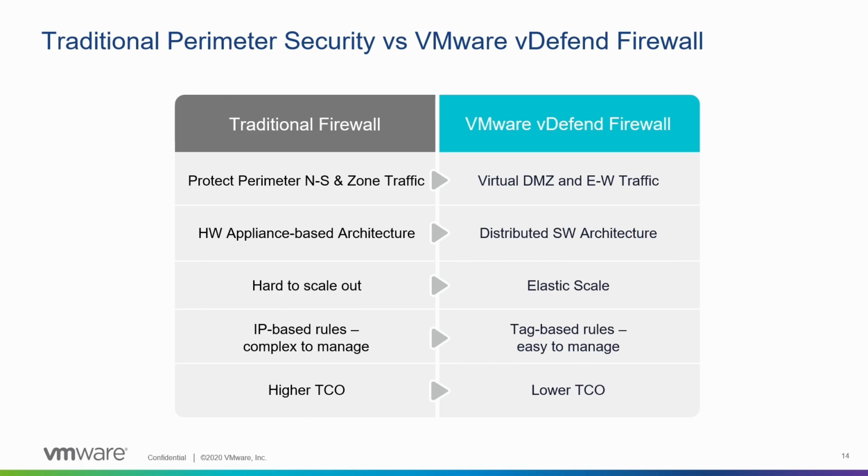But when you have the vDefend firewall, it's a distributed software architecture. So what does that mean? Well, that means that as we add more hypervisors into the NSX vDefend fabric, your protection, your ability to do distributed firewalling and distributed IDPS grows as well. So now you're not locked down to a singular device and worried about hitting the upper limits of it. You have the whole infrastructure that is capable of protecting every single VM, and the policy is installed at the VNIC level.